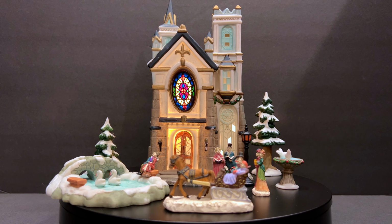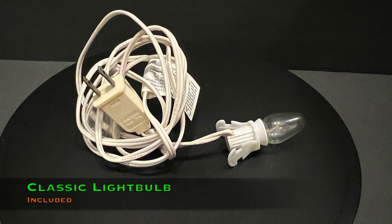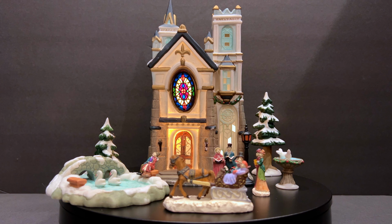So pushing past that, as for your power, it's going to be a straight classically lit light bulb. That's it. Very simple. And it's made of what feels to me like porcelain. Now let me give you some dimensions. For the house itself, it is about 9.5 inches tall, 5 inches wide, and about 6 inches in depth.